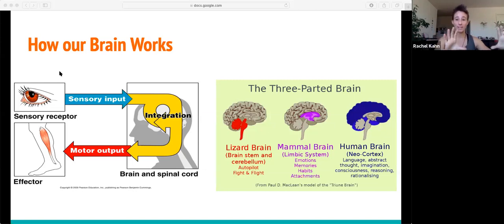So, going back to the image you see on the left there, sensory input coming into our body can be sensory input from our environment, something we see in front of us, something we might want to pick up. It can also be coming from internally. That's called interoception. How are we feeling on the inside of our body? Our brain takes that information. So this is what the brain is doing: it takes that sensory input, it integrates it, it makes a decision, and then it creates a motor output.